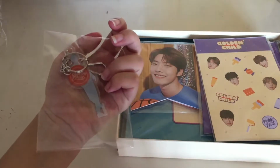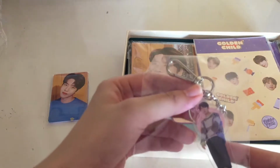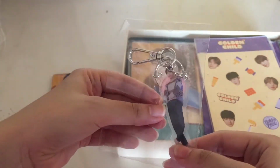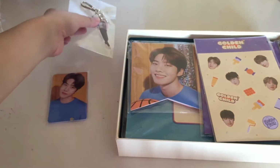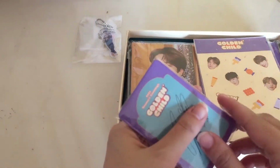So let's take a look at this one. For the keychain, who did I get? Oh, I got Y. That's interesting. It's very flimsy, but it's quite cute. I'm not sure if I'm going to try and get my biases, I don't think I will, but yeah. So here are the photo cards.